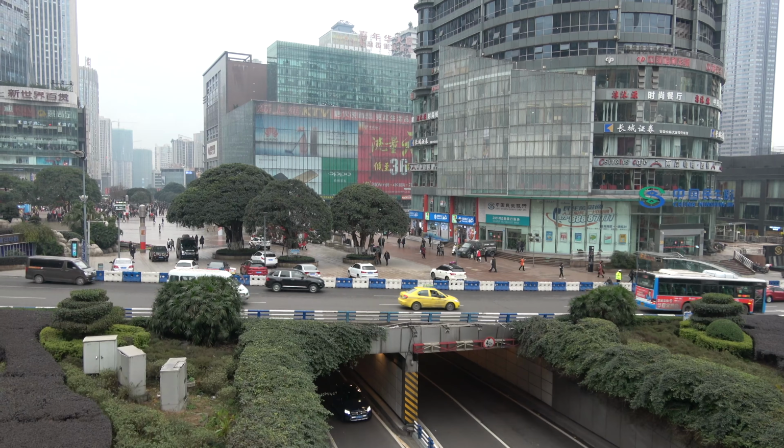What does complete streets look like in China? Well, it might start with a massive pedestrian bridge over a huge 9-lane boulevard, which also passes beneath a major walking area.